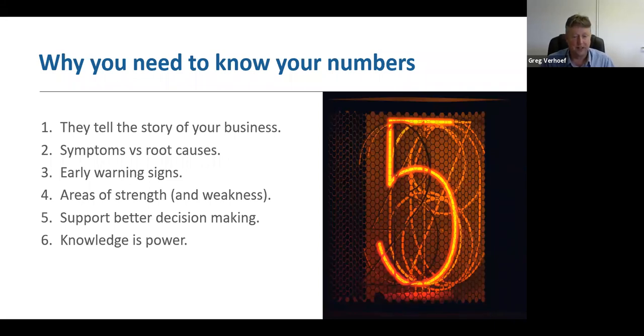Early warning signs: if things are going poorly, the numbers will point that out and hopefully give you some time to do something about that before it becomes dire. The areas of the business that are going well, what's strong, what's not, basically just having good information about your business allows you to make good decisions. You need to know what's going on.